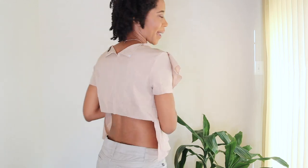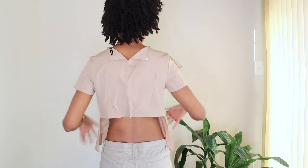So actually, now that I'm trying it on for the camera, I kind of like this, but I don't like the back, how it's just, like, blah. I like the color on me. It's a neutral color and it looks really good on my skin, but I just don't like the fit that much. Let me know in the comments below if you like this shirt, because it is kind of growing on me. It's very different for me, but I kind of like it. Should I keep this one or no? Let me know. It's funny that I'm going to end this video on a shirt that I hate. It's okay, but it's not what I wanted.